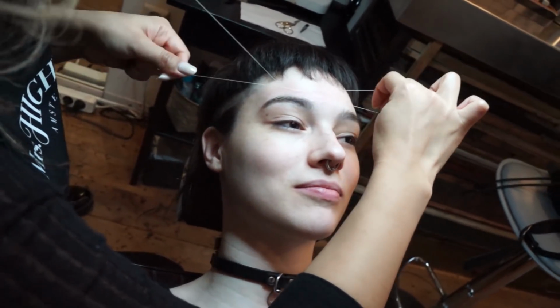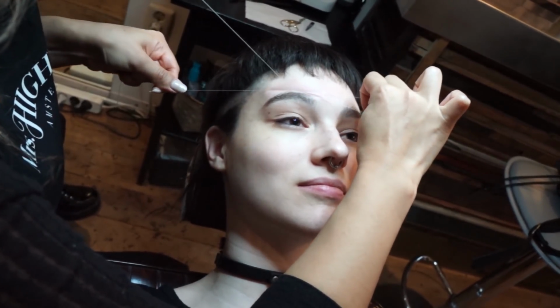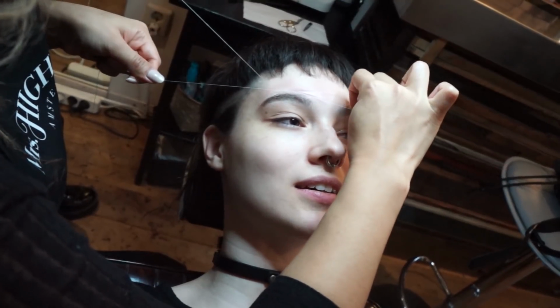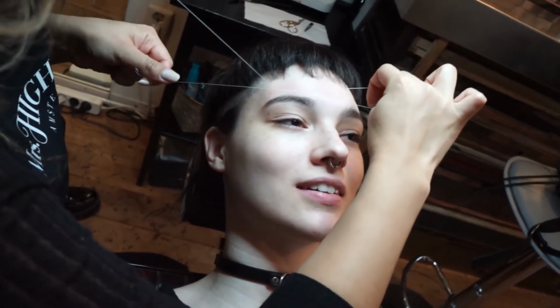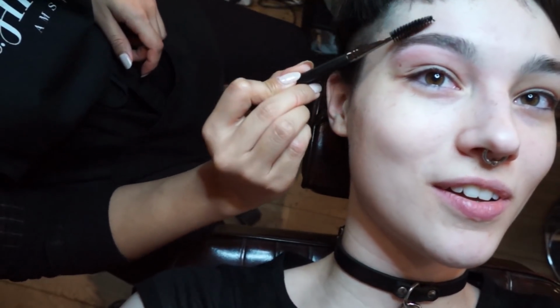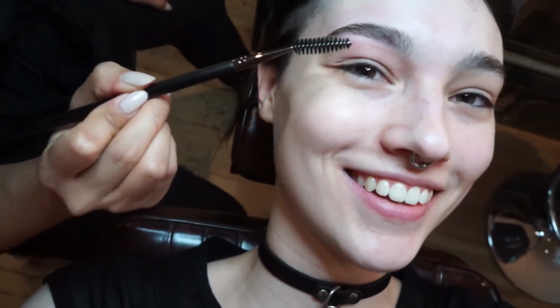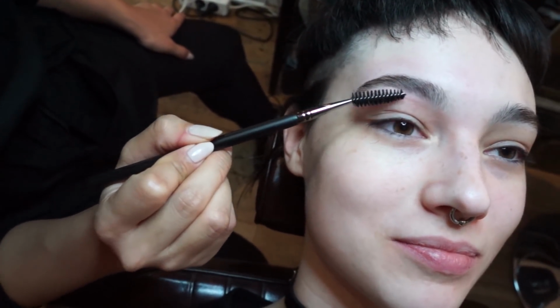Just remove the little hairs that don't count. Your line will be a little more arched and straight. Okay. So we're just gonna cheat the arch. Whoa. Hello. Hello, arch. Yeah, hello. Who knew? I knew you had that hidden arch. So I'm just gonna also tweeze a bit more here just to make that oomph a little bit. Okay.